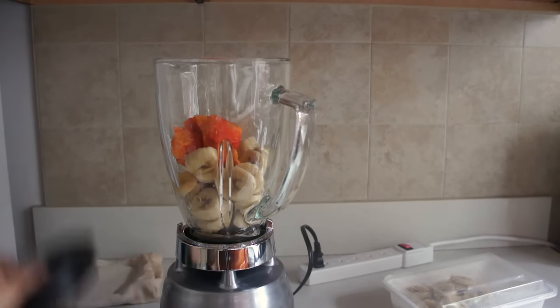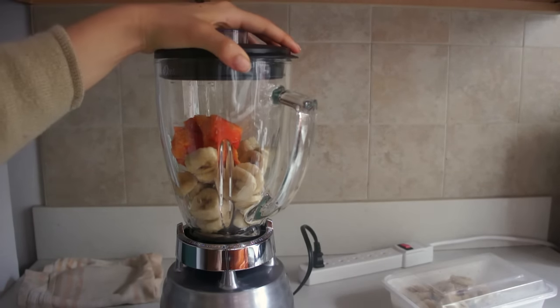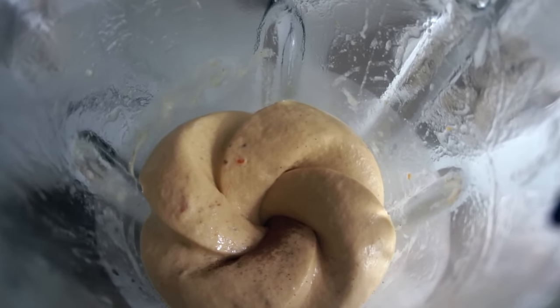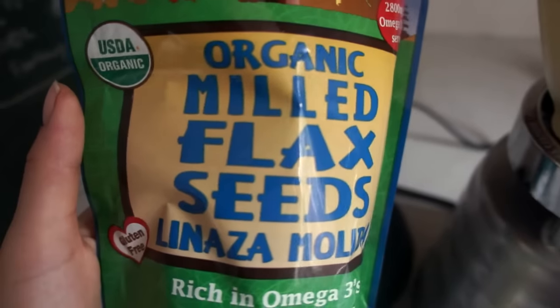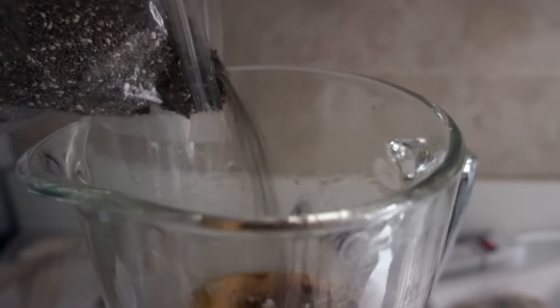So I started off with some banana persimmon nice cream, just frozen bananas and frozen persimmon blended. And I just added some vanilla extract to make it that vanilla bean kind of flavor, and then some ground cinnamon. I just think they go well together. And I added some flax seeds and some chia seeds.